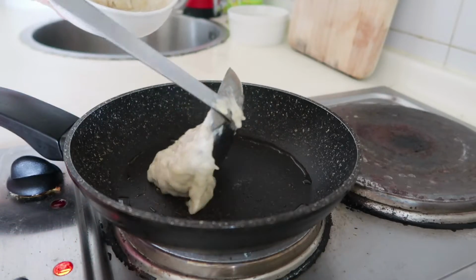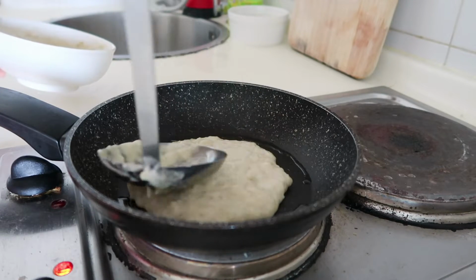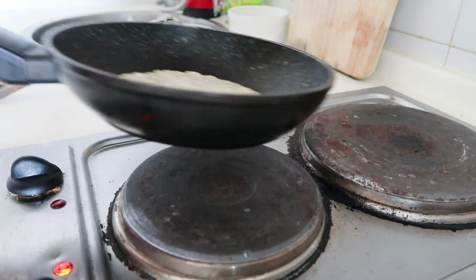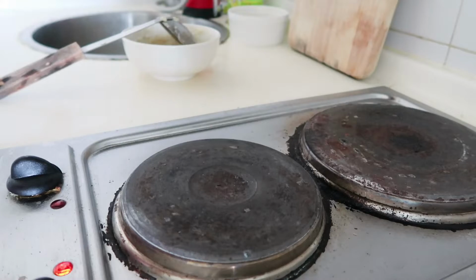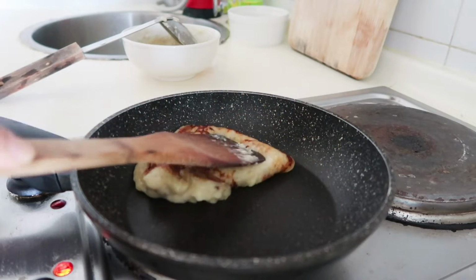Okay, let's see if we can make this without eggs. This is my first time trying it. Okay. I'm not sure how am I supposed to do this. Can I just flip it? Oh no, I can't. That's literally the best that I could do.